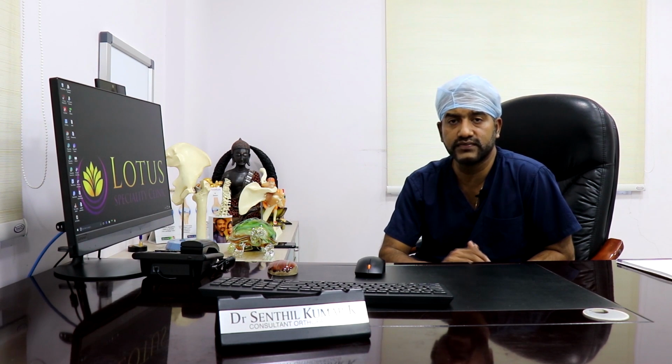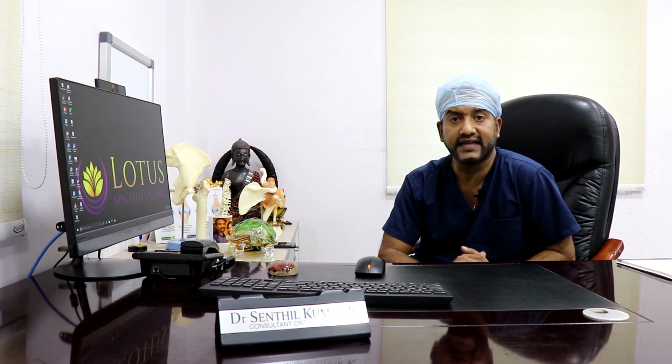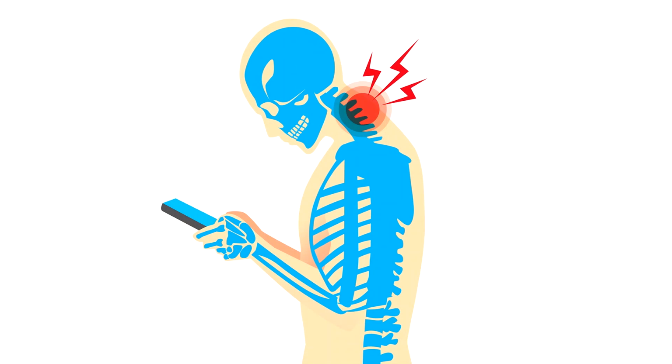With work from home scenario and the gyms closed, many people are engaging with their gadgets more. People are using their laptops, smartphones, watching television, and also sitting and working from their bed, rather than using an ergonomically designed chair. Because of this, they start developing posture related back problems and start getting pain in the neck, which we call text neck, and also having low backache.